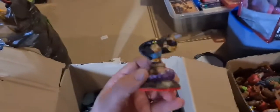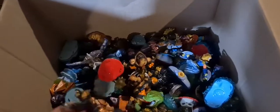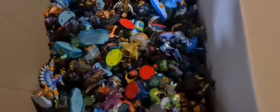What else have we got? Notable figures. There is, can't remember his name, Silly Cobra, Trap Team figure. Yeah, we've got some crackers in here, another Trap Team one, can't remember his name. Yeah, basically a huge box full of figures. He's worth a fair bit, I think. Something Trap, Swap Force figure. So yeah, guys, just a box full of figures that I need to quickly sieve through. Yeah, so happy with that.